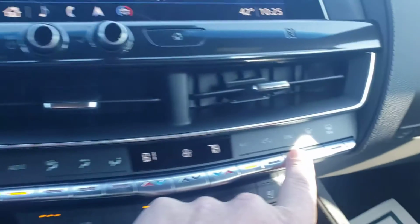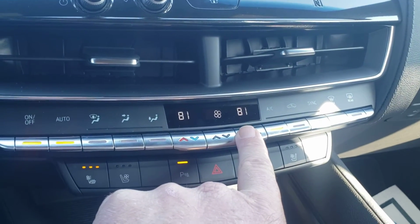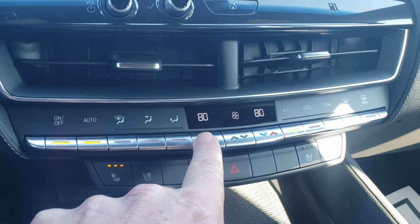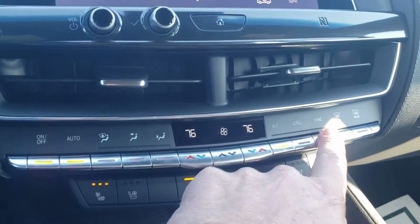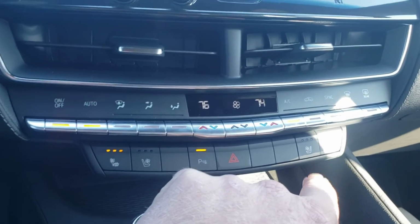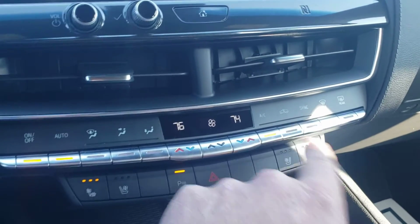If you put it on sync, the only way to get it out of sync is to hit the passenger side. If you do this side, it's going to keep them both the same, but if you do the passenger side, it'll take it out of sync. That's your rear defroster, your front defroster.